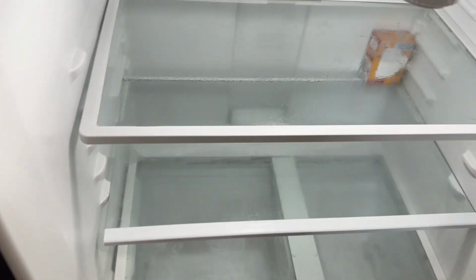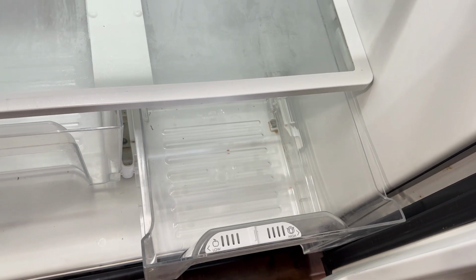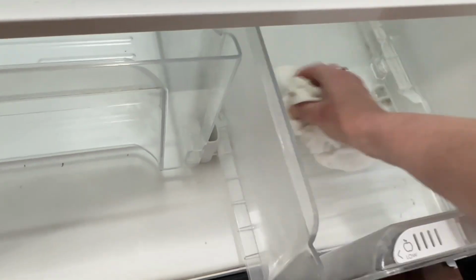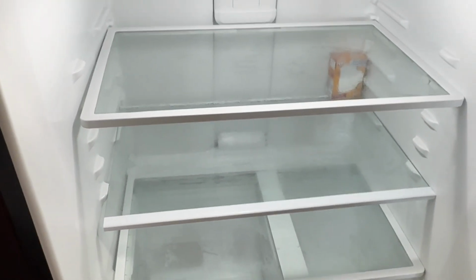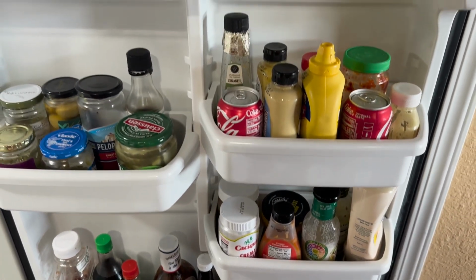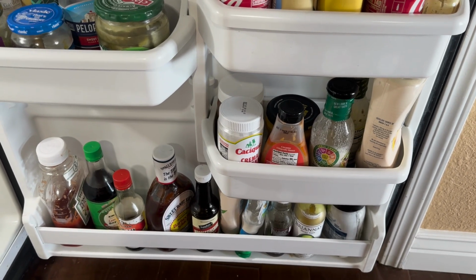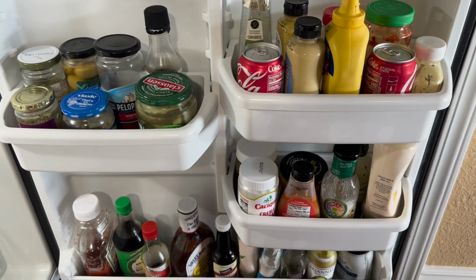So here is the fridge. I've got it bleached out except for this last drawer, so I'm gonna work on that right now. Got my handy dandy bleach water. Okay, you guys, there it is, all bleached out and ready to reload with the food that I'll be using for my pantry challenge. The door of the fridge is actually good to go. As you guys know, I just moved in about a month ago, so I just went through all of those condiments not so long ago and I know they are all good.